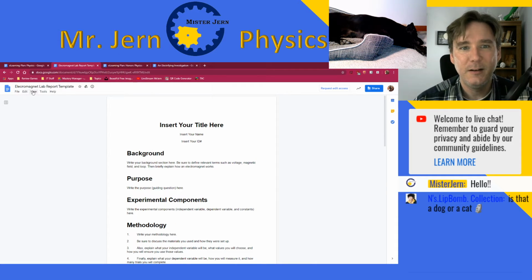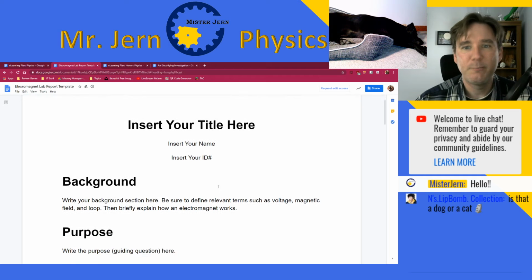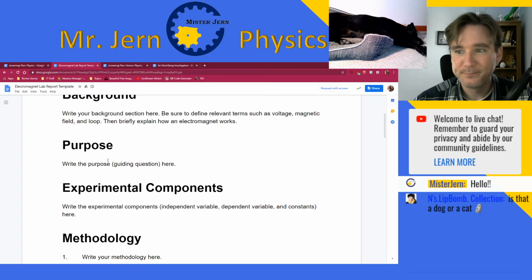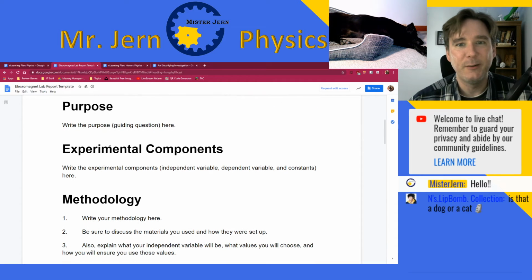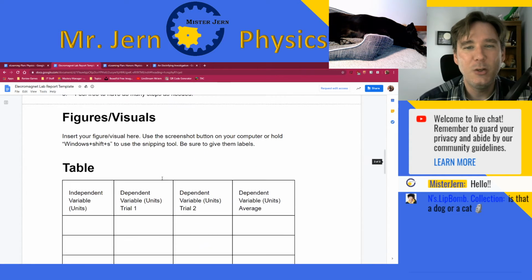As you can see here, let me just zoom in a little bit. So just put your name, ID number. You've already hopefully done the background information. You got your purpose. Okay, once again, done. Experimental components, just identify those things. So your methodology, the usual stuff.